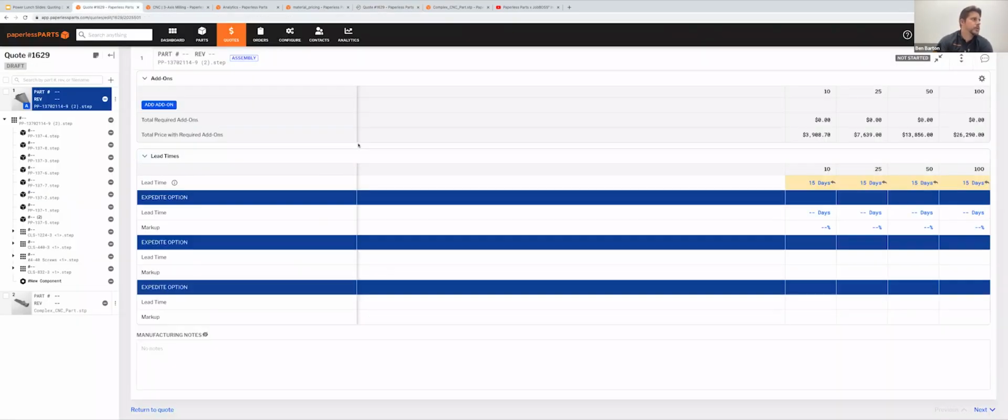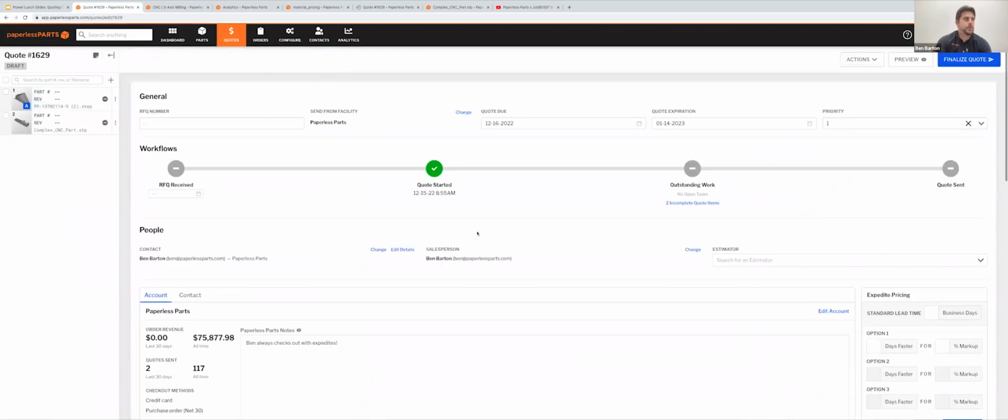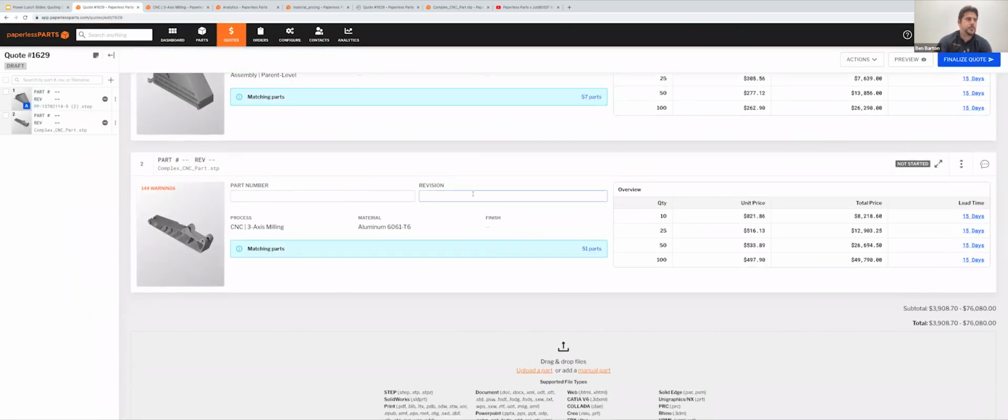And then what we do when you upload a part is we go look through the entire library and say, hey, have you done anything that's an exact match or similar to this? In Paperless Parts. It's not referencing your shared drive. It's not referencing SolidWorks. It's not referencing JobBoss, any of that information.